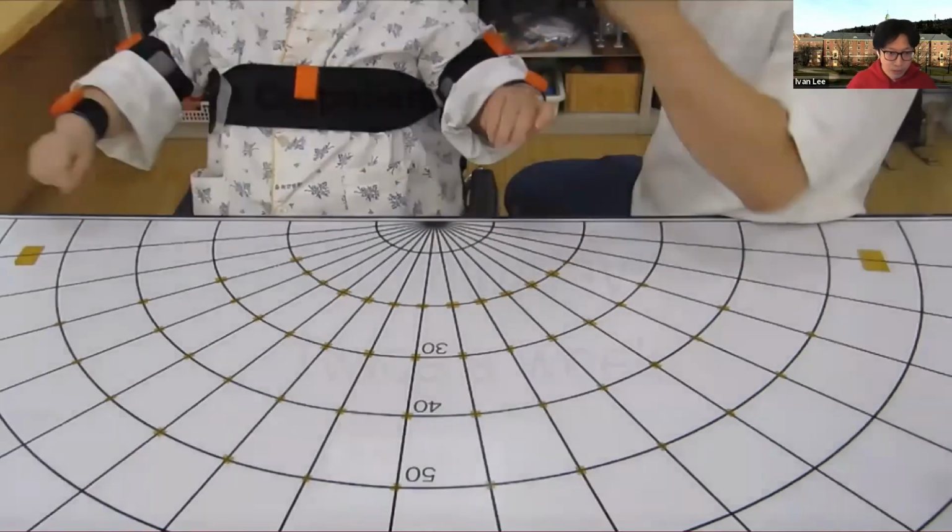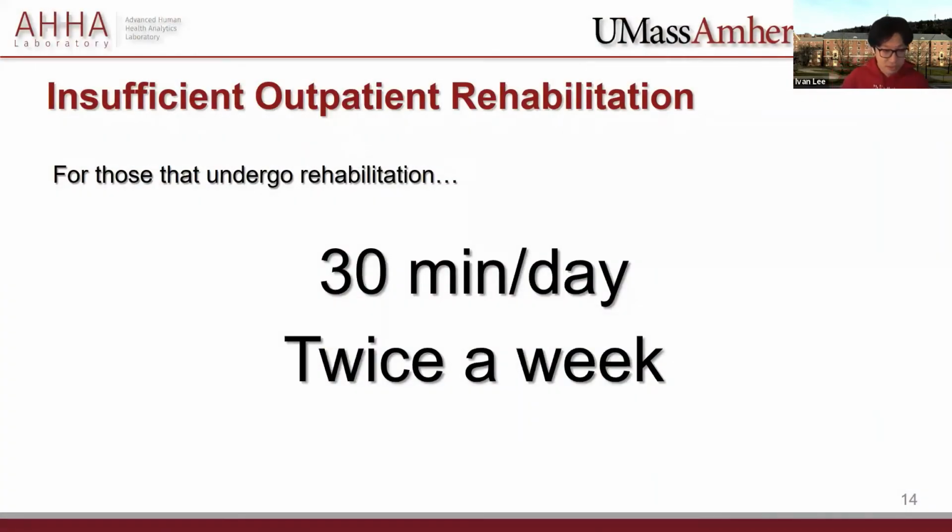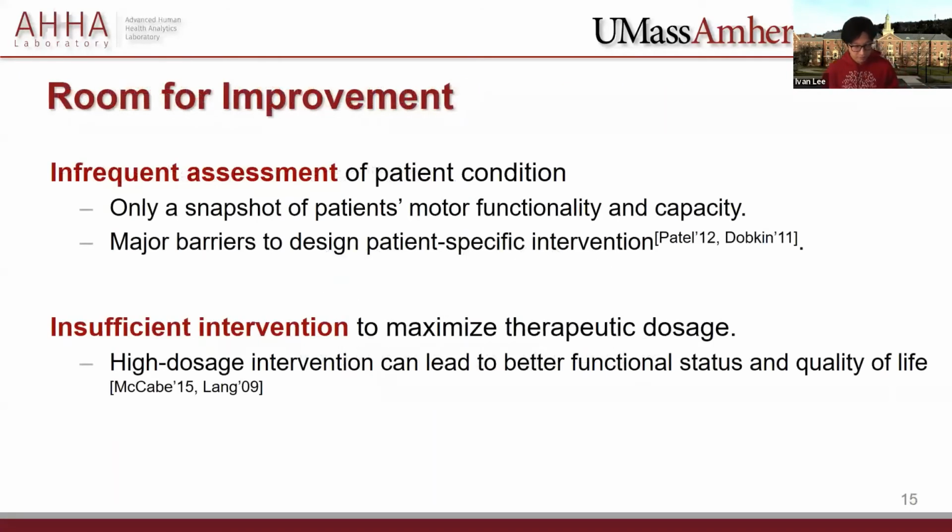The biggest problem with stroke rehabilitation, especially outpatient rehabilitation, after they get discharged from the hospital, is that they only get to visit the hospital for a very short amount of time, which is 30 minutes per day and twice a week. And usually in the States, they go through this therapy when the insurance is covered, and usually the insurance covers about 30 visits. So obviously the problem with these infrequent visits, or infrequent amount of medical services that we can provide to these patients, is the infrequent assessment of patient conditions.